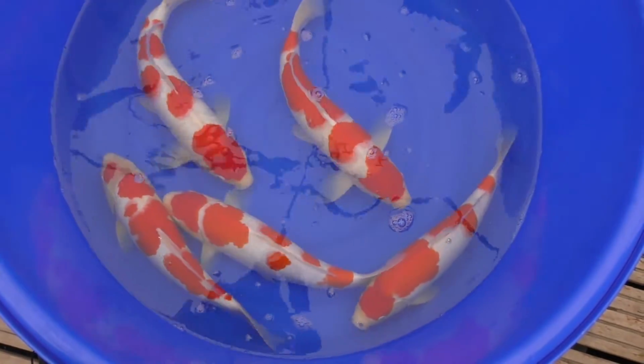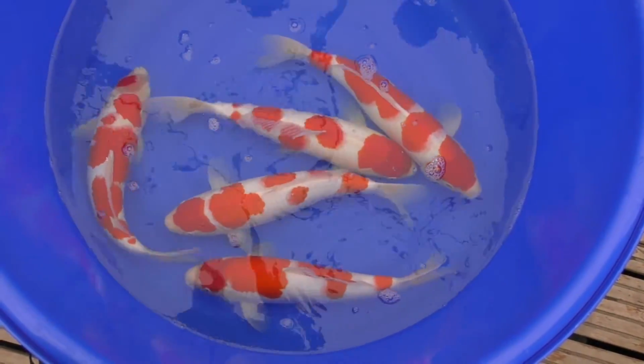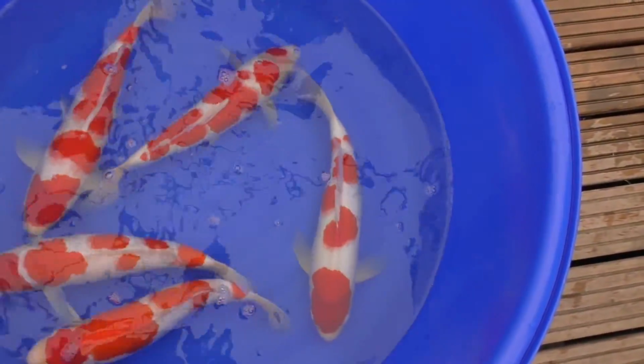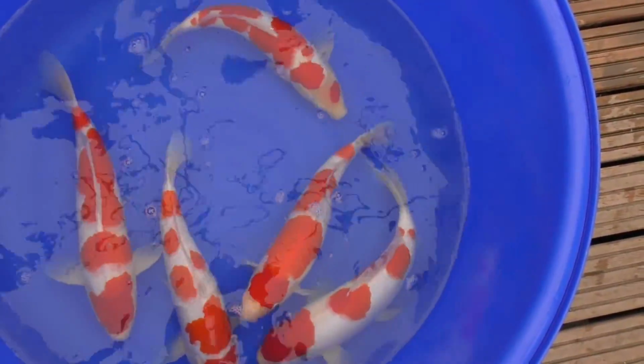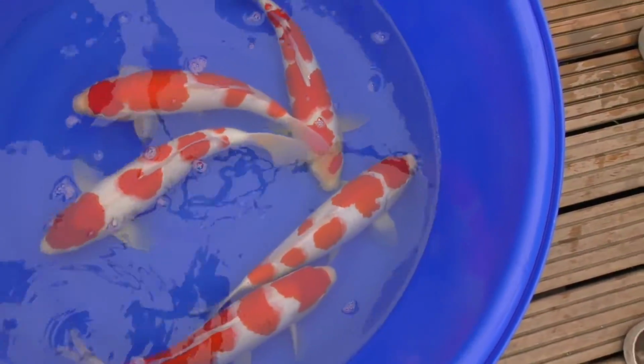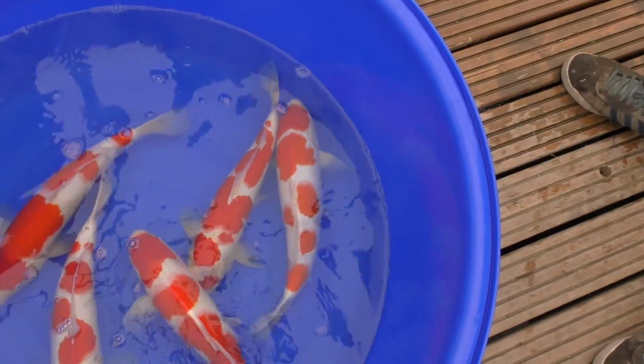So these are Tosai male. That's why I appreciate it. Anthony, these are all Tosai male. Good size, aren't they? He was saying the one that Karen picked up was 47. Good bodies on them as well, haven't they? Yeah, good body on them.